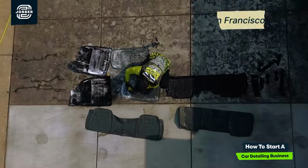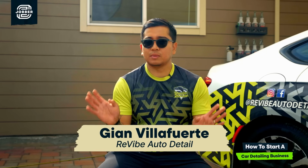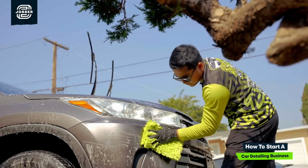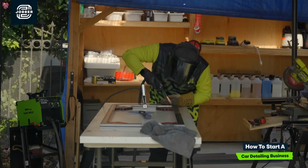My first detail took me 4 hours. It's just me learning how to do the business before I really charged low starting the business. That was like my first mistake. I do multiple stuff now.